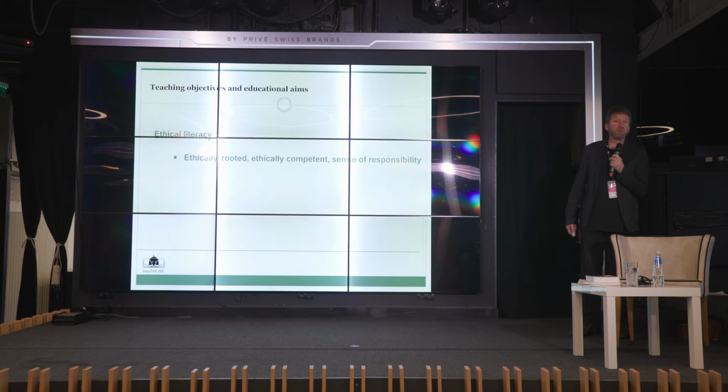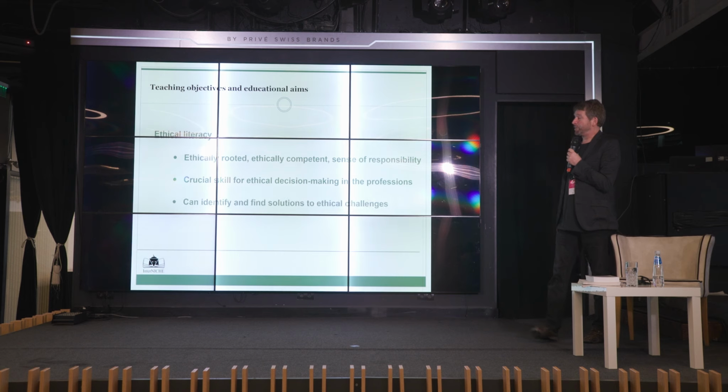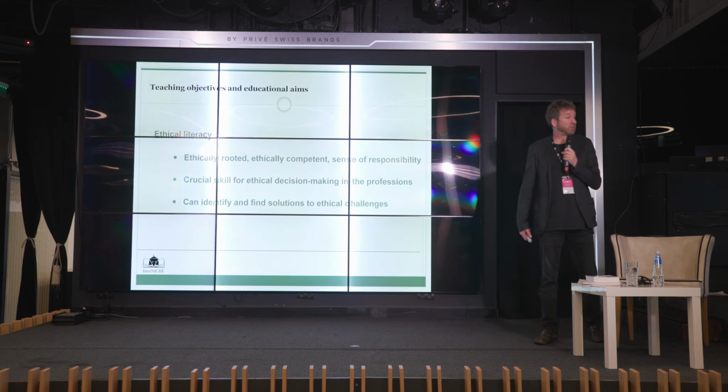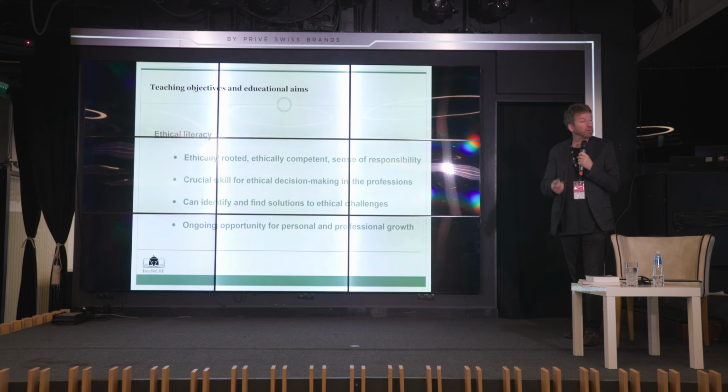Ethical literacy too, you can become familiar with the fact that there are ethical issues. You'll become more able to deal with ethical issues in the professions. You could start practicing this as a student, and of course being open about what the ethical issues are in education is a good start for that. And using alternatives is solving those ethical issues.